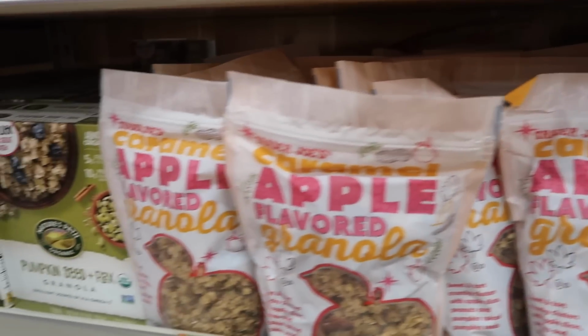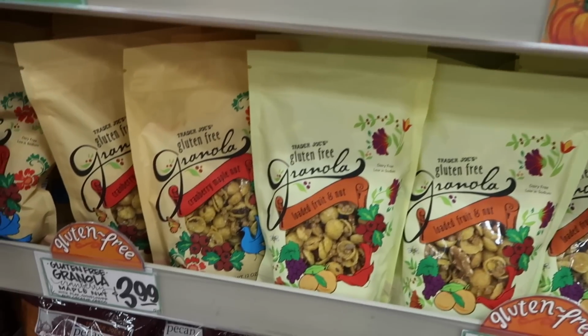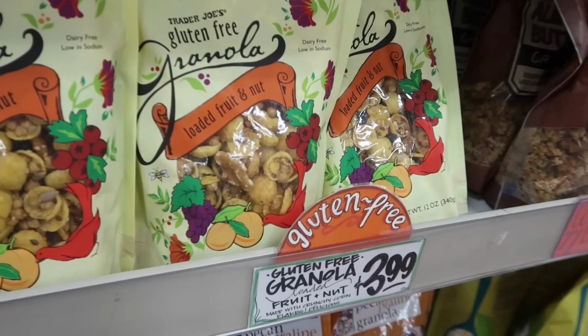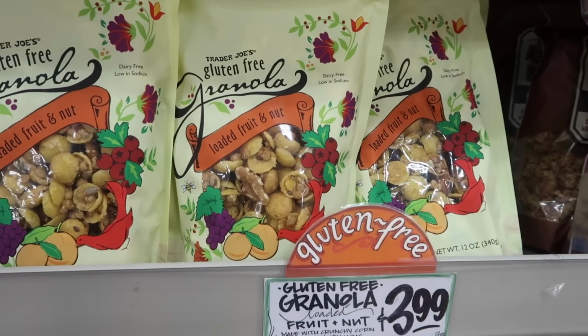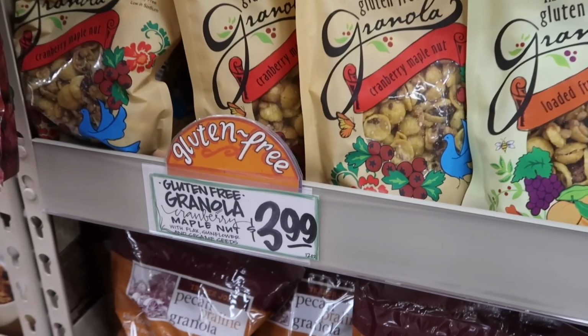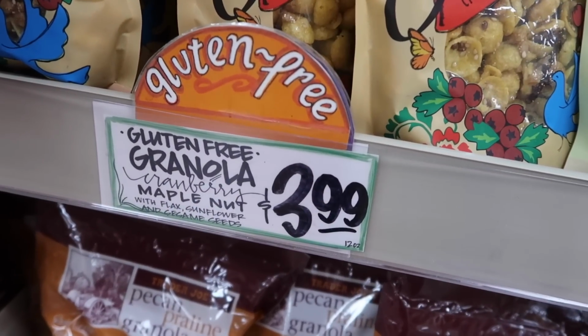So they also have the caramel apple flavored granola, and then if you're gluten-free, there's a loaded fruit and nut granola, and then this other one is a maple cranberry granola. So really good if you're gluten-free.